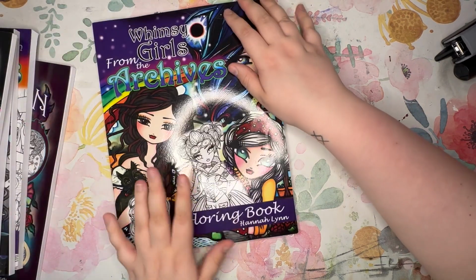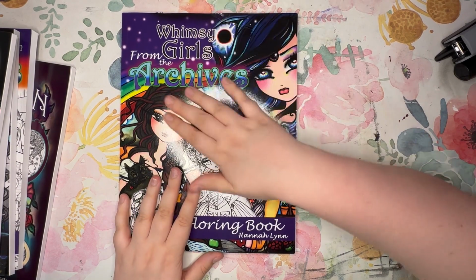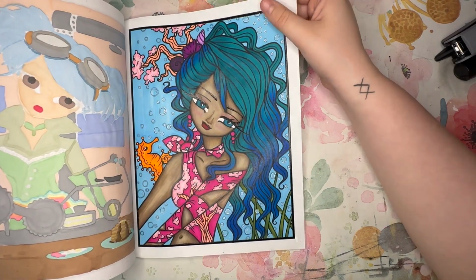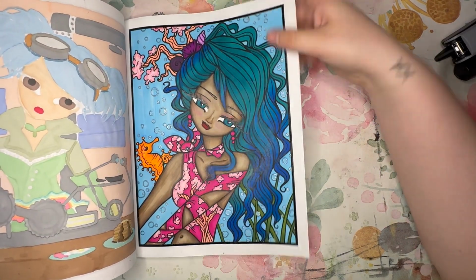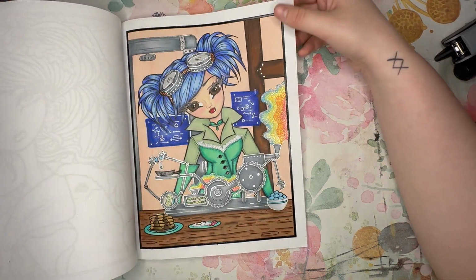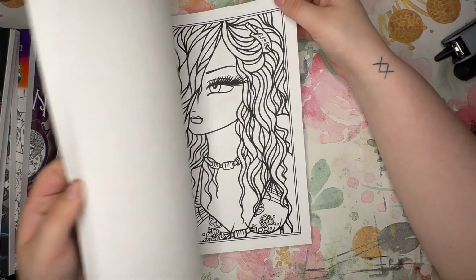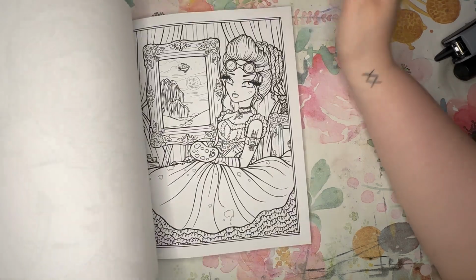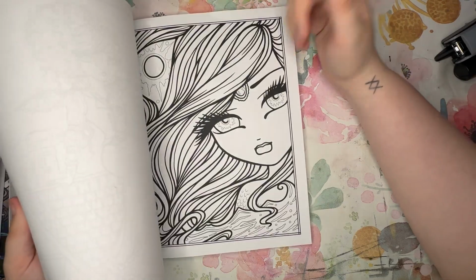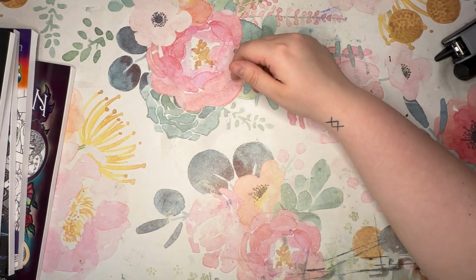Then I have my Whimsical Girls from the Archives, and this is a book that I'm working on as a project book. So I have a few pages colored in this already. I did this one last month for my page with Stephanie, and then I did this page the month before, and this one is just a collection of her drawings she has not released in a proper book, and some of the ones that she had in archived, or some of the ones that came out in Coloring Haven. So I'm excited to have this book in my collection.